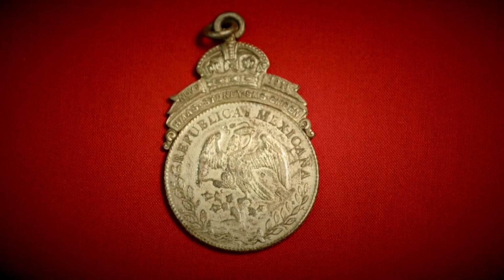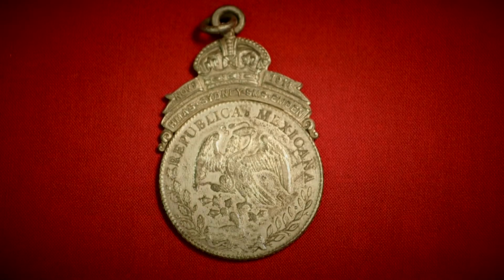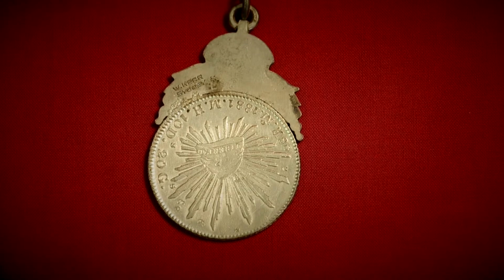In 1918, the surviving crew members of the HMAS Sydney were each honoured with a commemorative medallion. But why did they choose a Mexican silver dollar as its centrepiece?